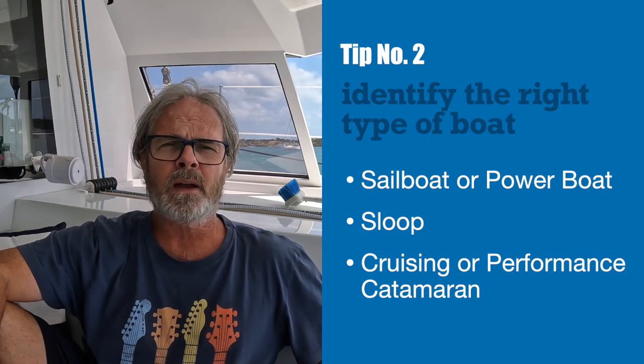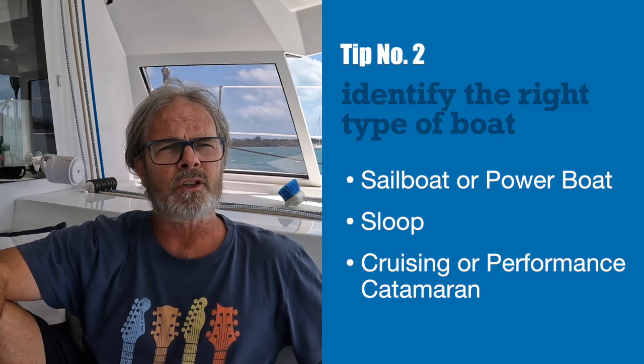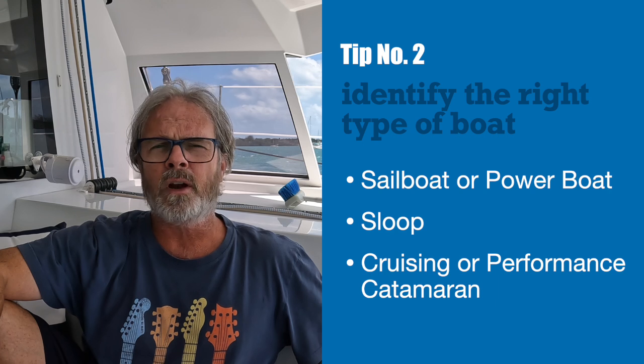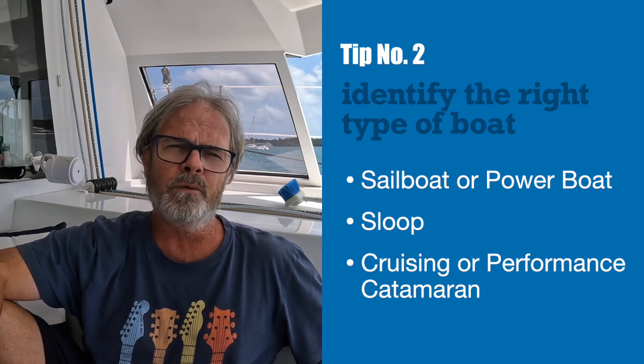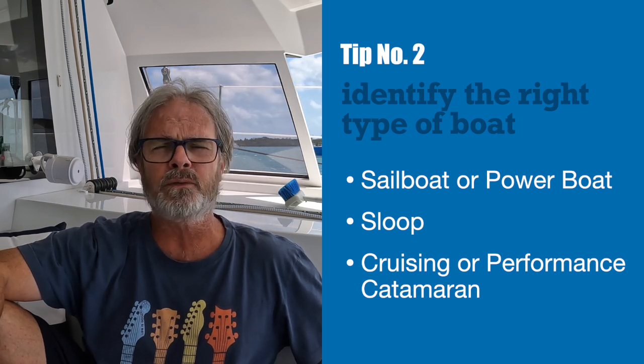I did a significant amount of research on the build quality of the boat. I did a significant amount of research on their performance and their drafts and their price ranges and all sorts of things. Initially, we didn't know if we wanted to buy a sloop or catamaran, and in fact, we placed a bid on a Hylas 49.